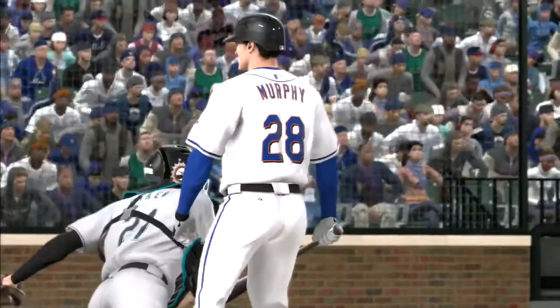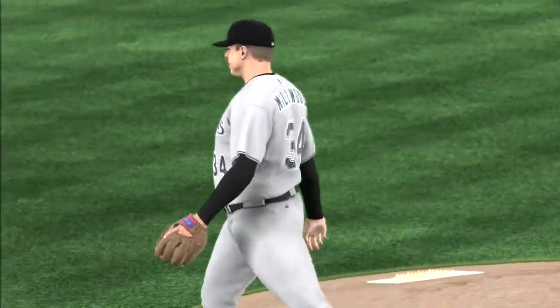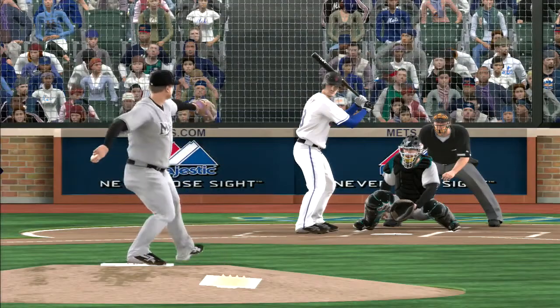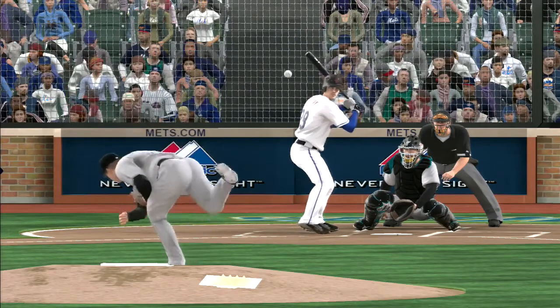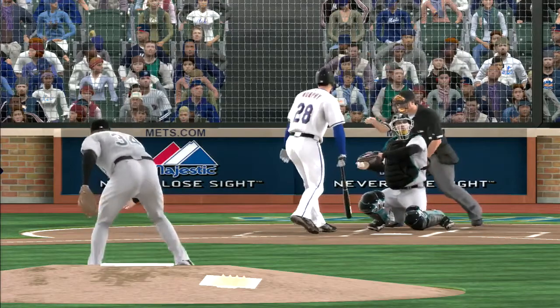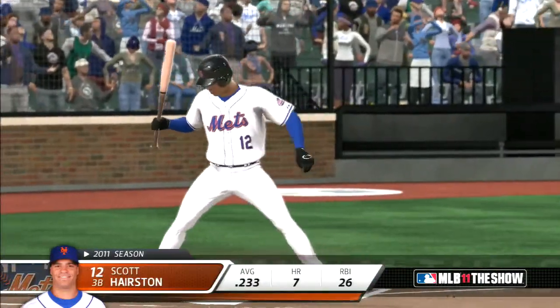And a big curveball is in there for a called third strike, and there are two gone. And he looks just as good tonight as he did his last time out. He's getting ahead of guys early and making them swing at his pitch. And he looks like he's really in a good groove out there early on. Scott Hairston will stand in.